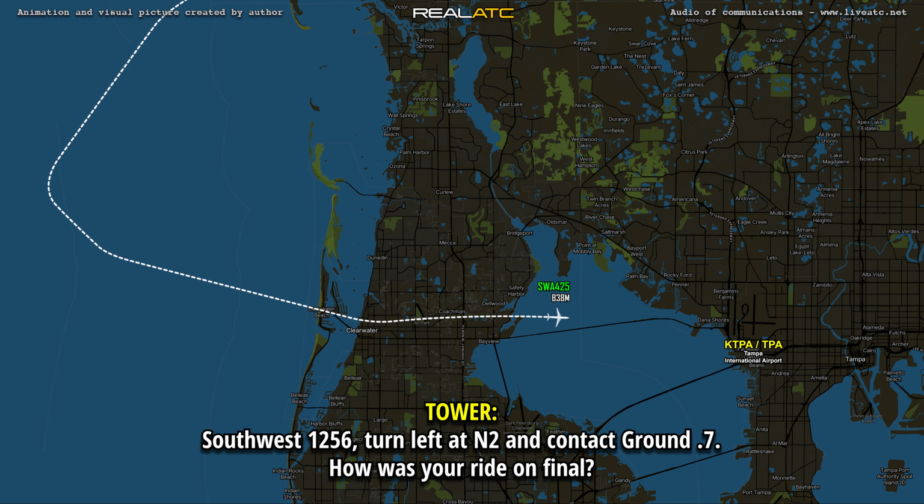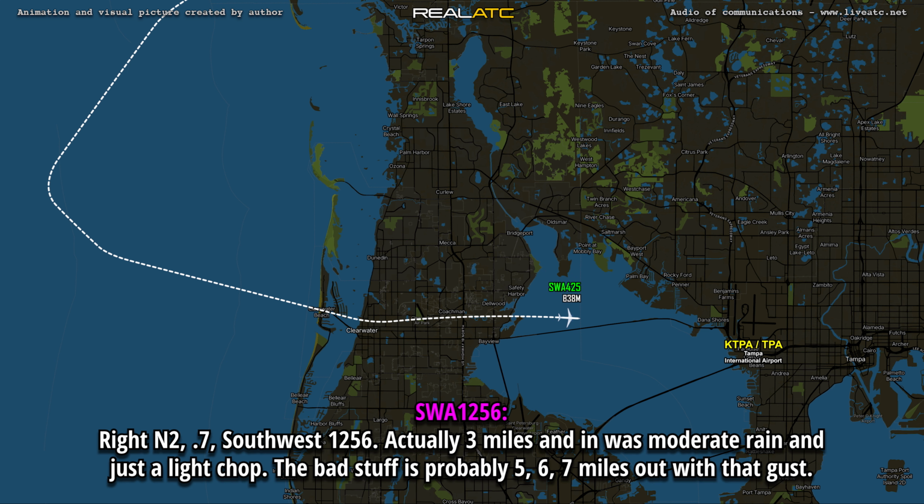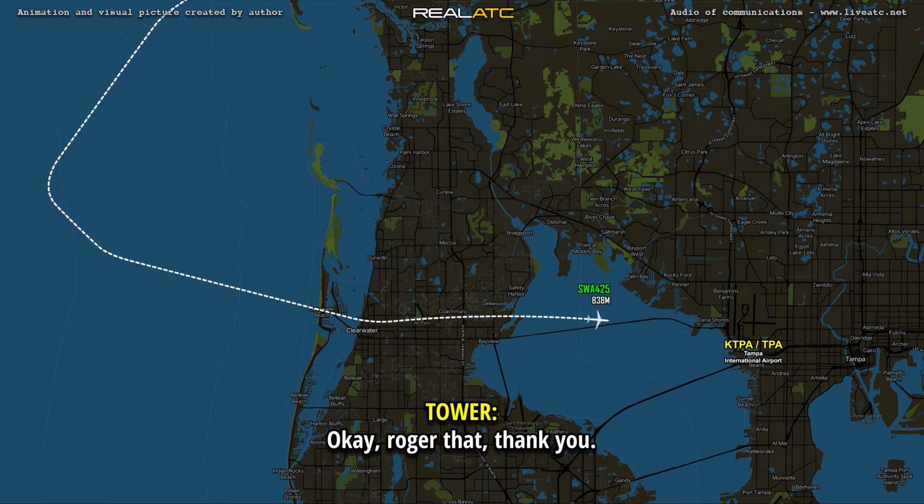Southwest 1256, turn left at November 2 and contact ground 0.7. How was your ride on the final? All right, November 2, 0.7, Southwest 1256. Actually, 3 miles and in was moderate rain and just a light chop. The bad stuff is probably 5, 6, 7 miles out with the gust. Okay, roger that. Thank you.